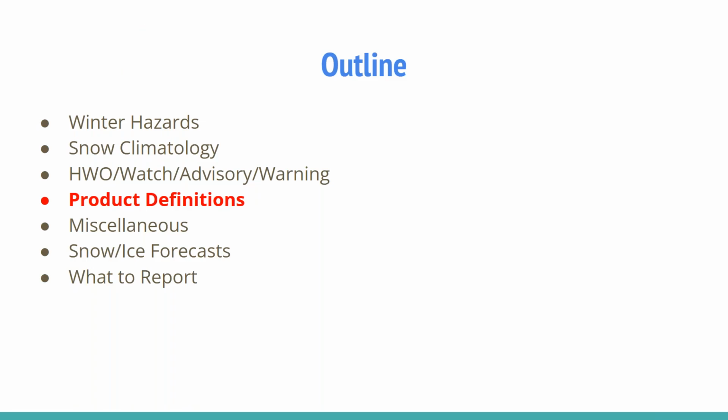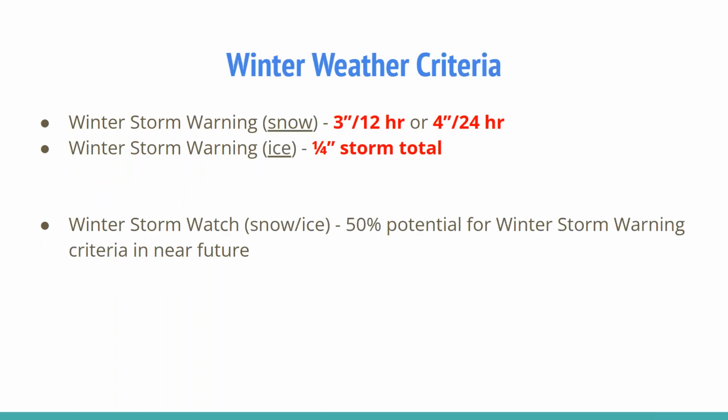All right, so let's define some of our other products other than watches and advisories and warnings. So winter storm warning, there are local criteria. All of the offices across the country have their own criteria. There's not a single criteria that every office ends up using. For the Raleigh forecast area, we will issue a winter storm warning if we expect to have 3 inches of snow in 12 hours or 4 inches of snow in 12 hours.